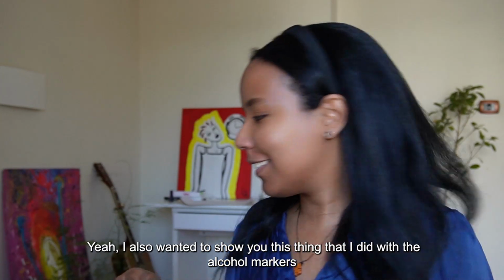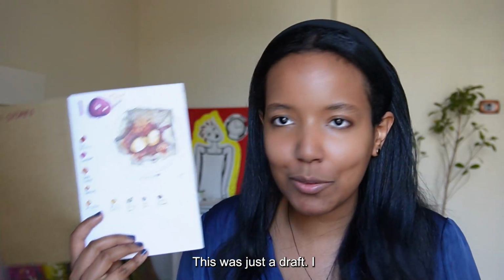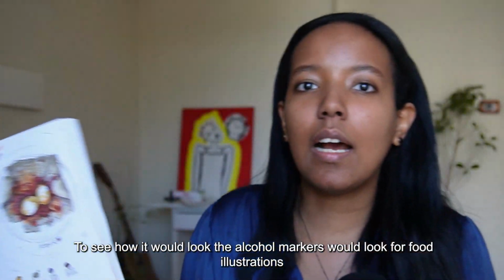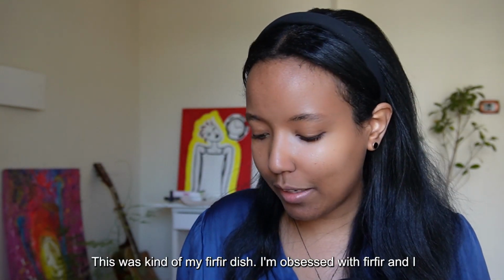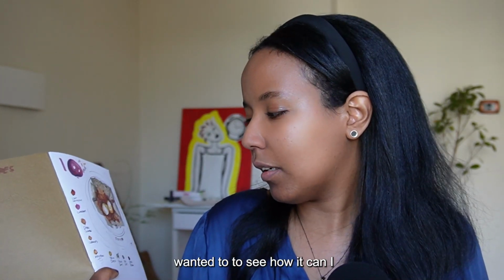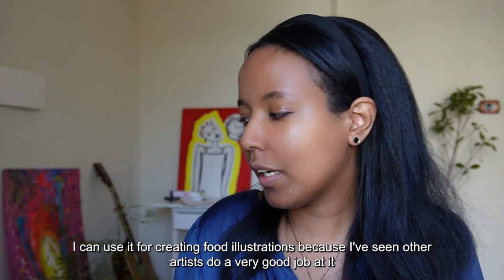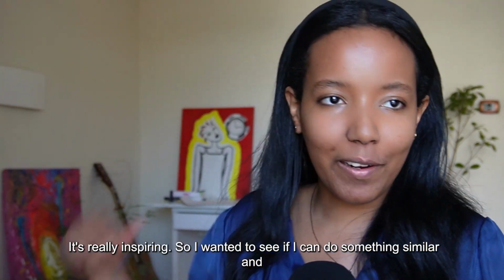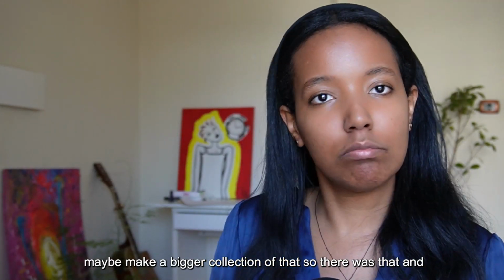I also wanted to show you this thing that I did with the alcohol markers on my sketchbook. This was just a draft. I did this to see how the alcohol markers would look for food illustrations. This was kind of my fırfır dish. I'm obsessed with fırfır, and I wanted to see how I can use it for creating food illustrations, because I've seen other artists do a very good job at it. It's really inspiring. So I wanted to see if I can do something similar and maybe make a bigger collection of that.